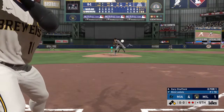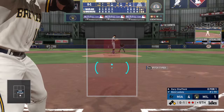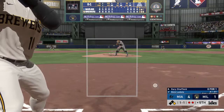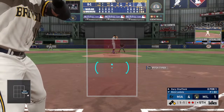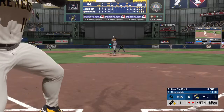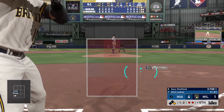First pitch of the at-bat on its way. And a called strike down in the zone, 0-1. And this misses the outside corner, so it's knotted up at 1-1. Good fastball down around the knees there, taken for a strike.